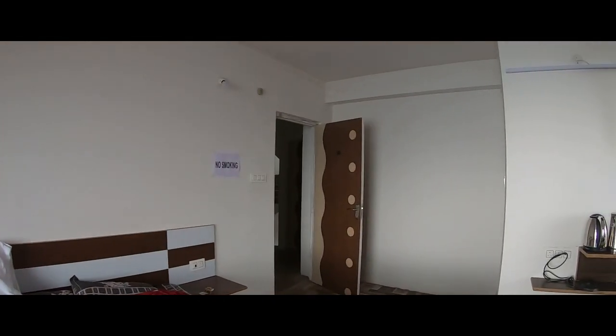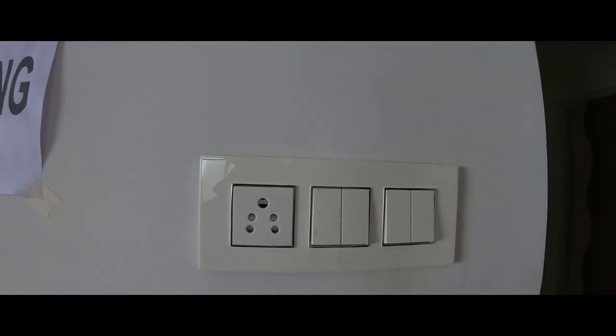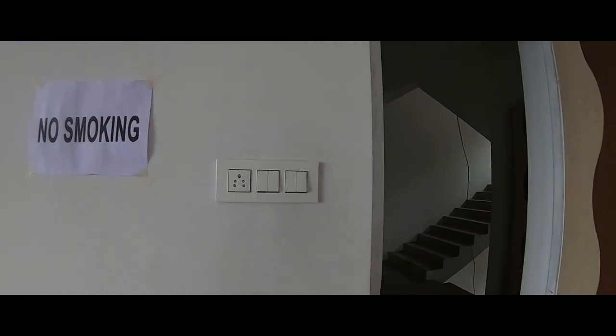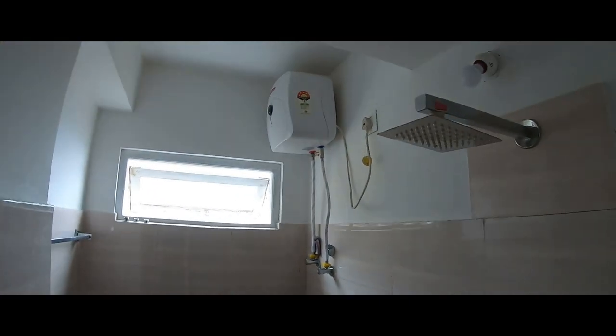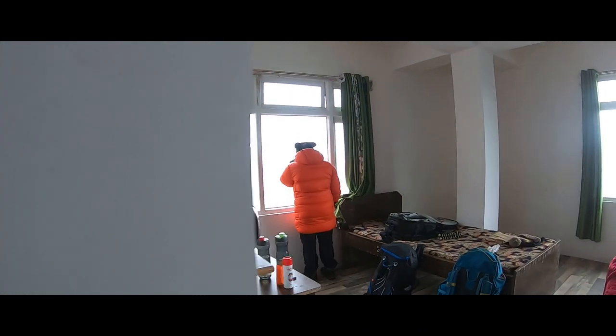There is charging facility. But this place has got scarcity of electric supply. It's mainly in the evenings that you get to have some kind of electricity. Geysers are also provided over here, but it is subject to availability of current. Once again, the view.